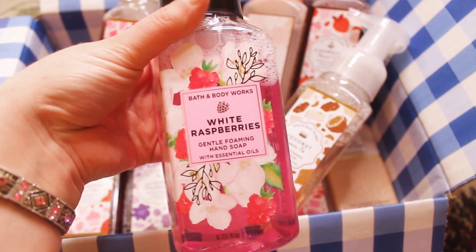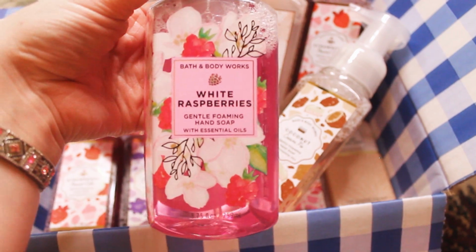Okay. Only one more left. This one is white raspberries. This one is new as of this year as well. Love the packaging. Super cute for Valentine's Day. Raspberries, citrus bouquet, and water lily.